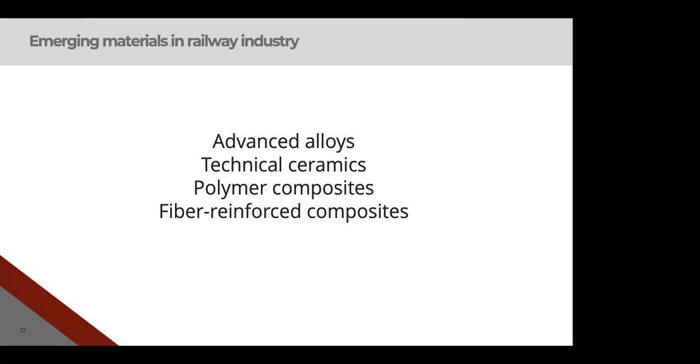However, aluminum is way lighter than steel, but it's not that strong. So you cannot actually use it for all types of trains. So we must take that into consideration. So we are looking for a material that would replace all these disadvantages.